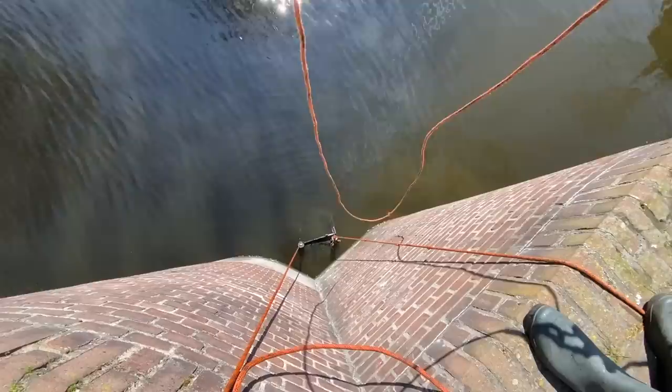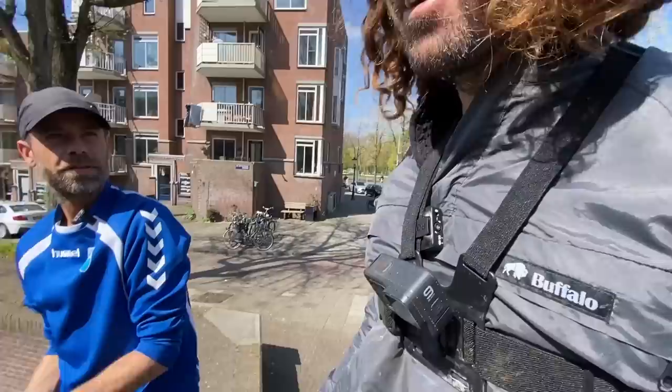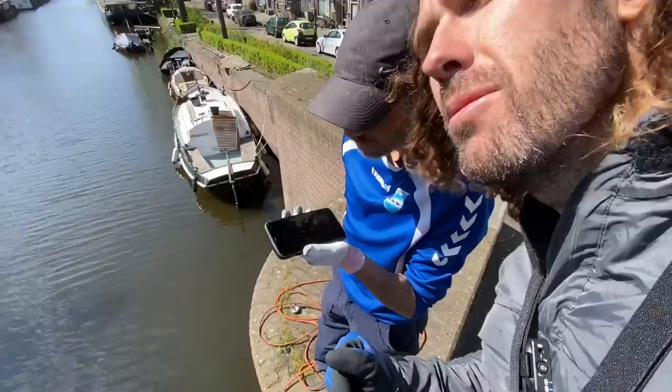Okay, it's not going to work. Maybe. Do you think we can call Remon and he turns up with a grappling hook? Yeah, he's got the grappling hook. All right, let's call Remon. Remon! We need your help, man. Remon, we've got a giant safe down here. We need your help. We need a grappling hook, bro. Okay, we just called Remon. He might be able to come with a grappling hook and then we can get this thing.